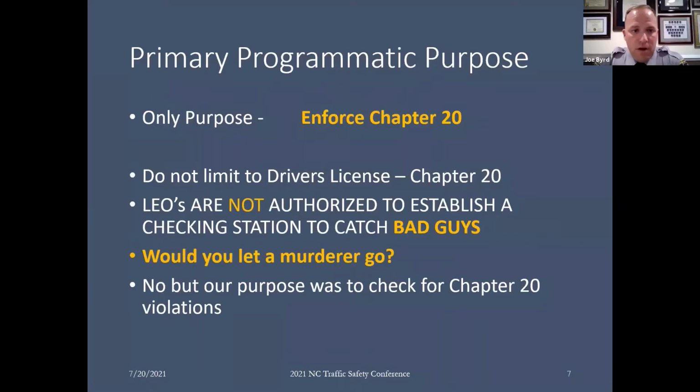All right, you'll hear us talk about this term a lot throughout this course: primary pragmatic purpose. Basically, that's the only purpose behind why we're doing a checking station. There are a couple of exceptions, but for the most part, if it's not a special operations or an information checking station, it's going to be to enforce Chapter 20. So it's going to be to ask for a driver's license and some other predetermined documents, whether it be a registration, insurance card, things of that nature. But at the very least, we must not lose focus that the primary purpose of the checking station is for Chapter 20.